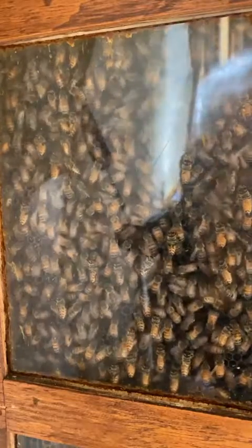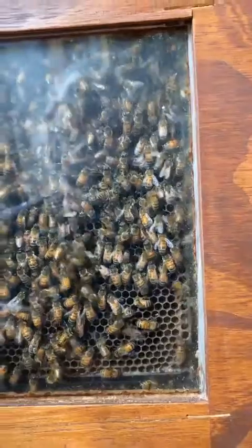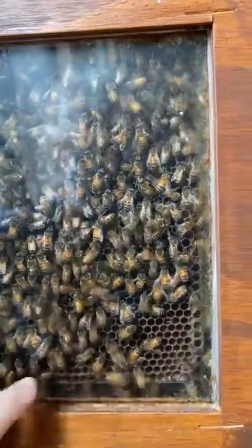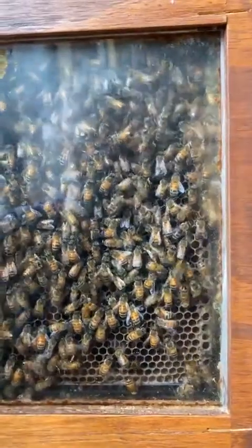I'm going to try and show you. Let's see if I can show you on screen. They do have nectar in here. Let's see if I can get over here closer. So in these cells right here, you can kind of see it looks like a little bit of liquid. Hopefully you can see it on your screen. That is the nectar they've collected.